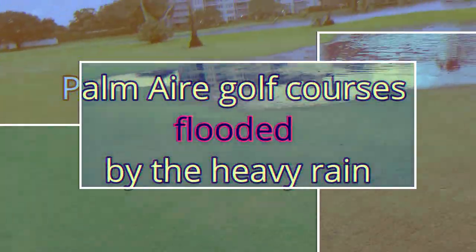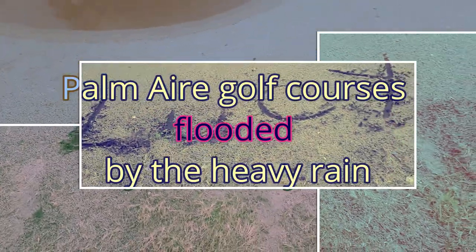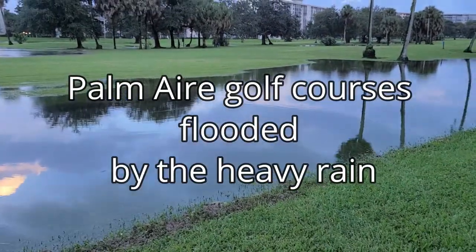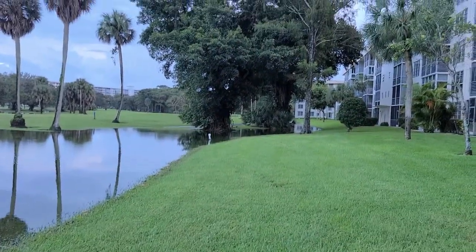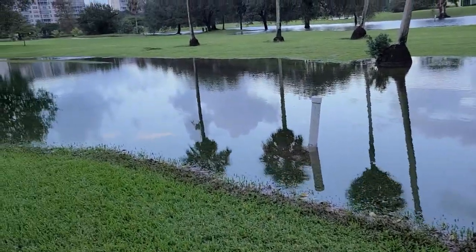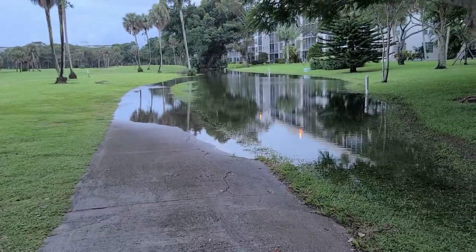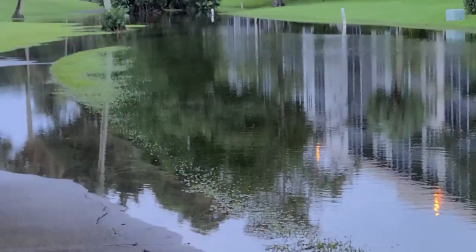This is a lake extension. So, if you think that this is a lake run, this is my running path. That's how it looks today. After this heavy, heavy rain, it turned into a lake. Now let's go around and see how big this new lake is in here. And all the way down, just a lake, a lake.